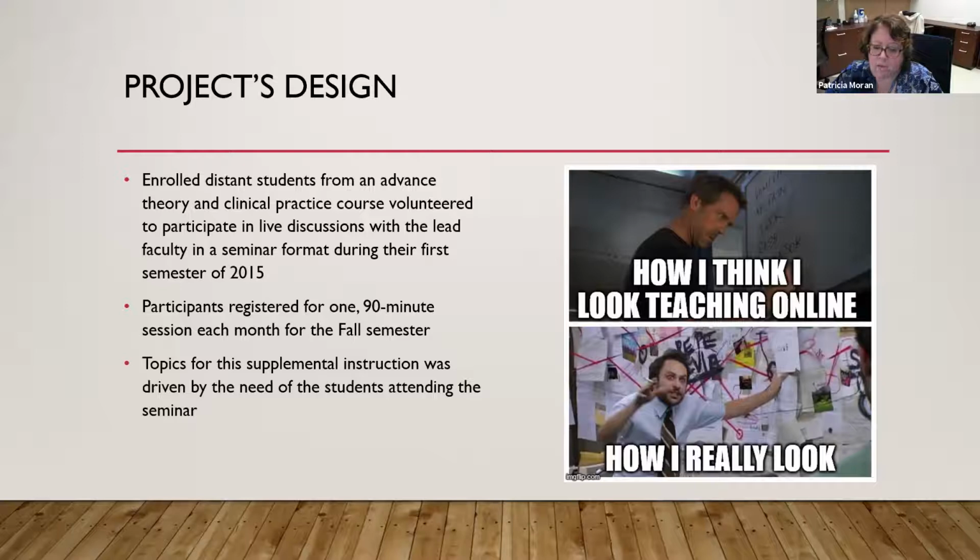The topics for the supplemental instruction were really driven by the needs of the students attending the seminar. I would sign on whatever day I had a session with them. There could be 4 or 5 students. Overall, 19 enrolled to participate. I would just leave it up to them. We would work on homework assignments, like how to write SOAP notes, which is extremely difficult for some of them to understand.